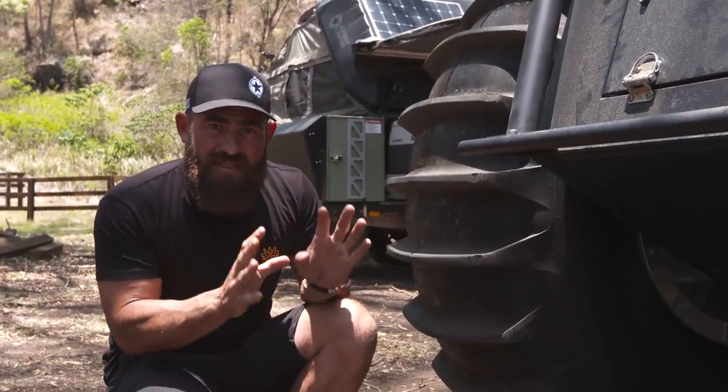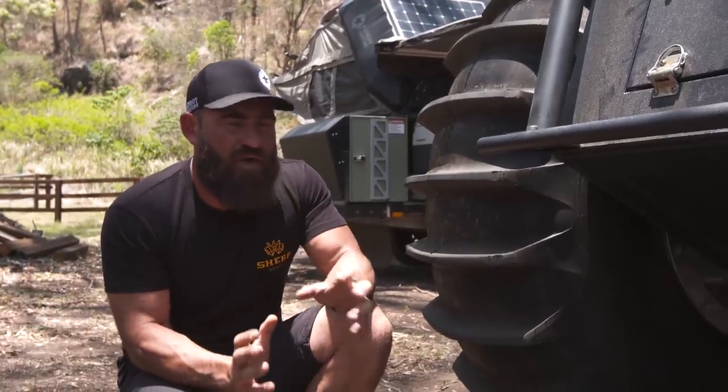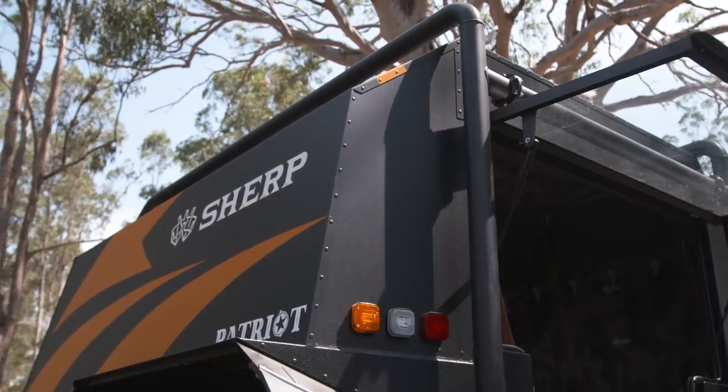The whole cabin is completely sealed for obvious reasons. It's an amphibious vehicle, and like I stated before, even if you remove the tyres, this cab will still float.